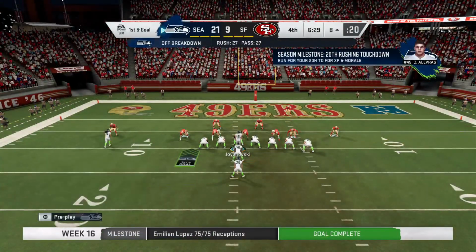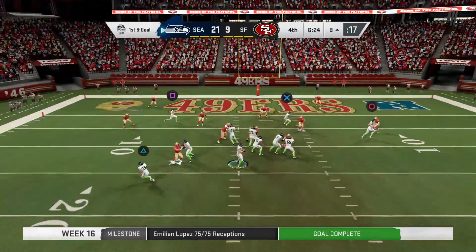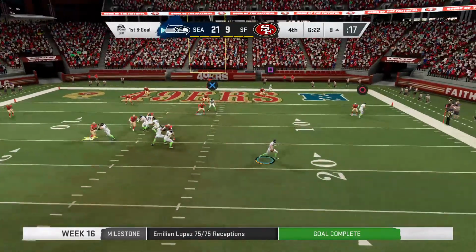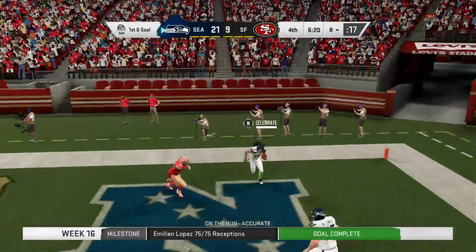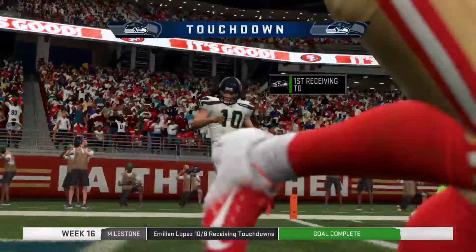This offense, they've got a really nice drive going, and now it's first and goal. Can they finish it off and punch it in the end zone? Flush to his right. And he's got it. Caught in the end zone for the Seahawk touchdown.